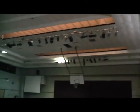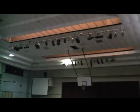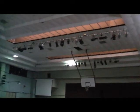you'll notice there's some lighting bars and then you go, hello, we've got some lights here. As we look further around, there's more lights in the front of house bar. There's even a second front of house bar. You think, I'm in business. This is a big venue, lots of things to play with.